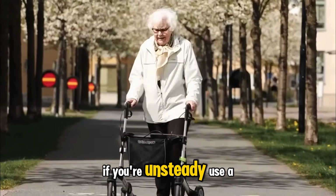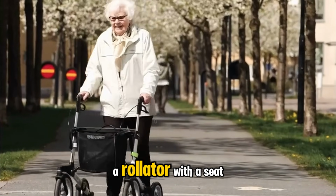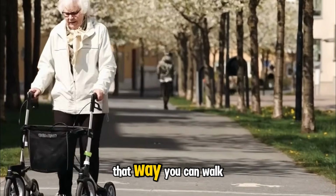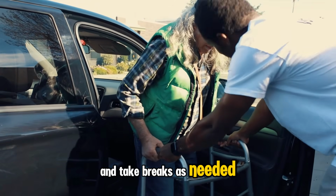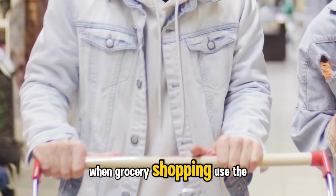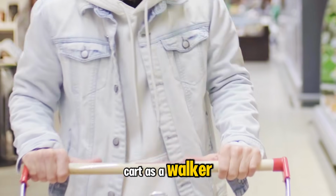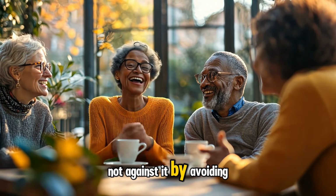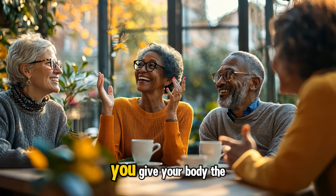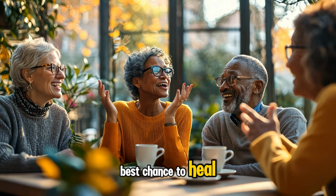If you're unsteady, use a four-wheeled walker, a rollator, with a seat. That way, you can walk longer distances with support and take breaks as needed. When grocery shopping, use the cart as a walker. It's all about working with your body, not against it. By avoiding these 3 mistakes, you give your body the best chance to heal.